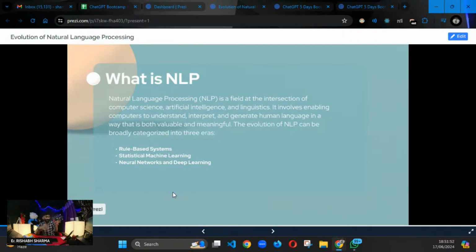Exactly. The person who knows ChatGPT is definitely going to replace you. Okay. The CEO of Nvidia claimed that AI will replace coding. Your views on that? Yeah, exactly. I'm saying that only.